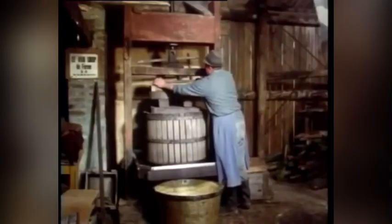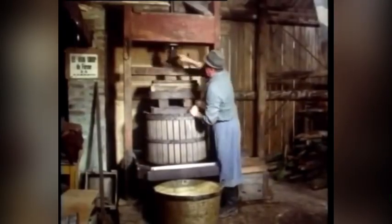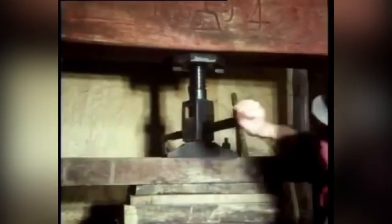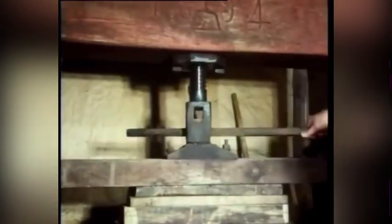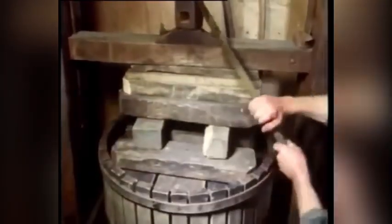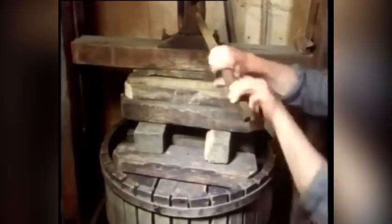Additional squared pieces of timber are then placed as evenly as possible on top of the pressing blocks. Once the required height has been reached, the spindle can turn. Pressing takes about 2 to 3 hours, with additional pressing every 15 minutes. In this way, 500 kilograms of fruit yields 300 liters of juice.